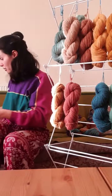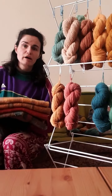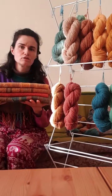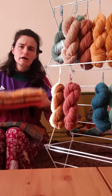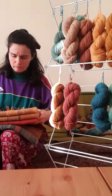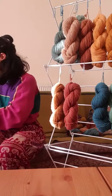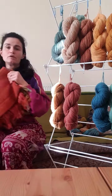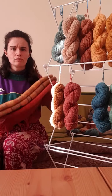I also got a few, I won't have time to show them to you, but some of my woven items are on sale as well. Not all of them. I think these guys are on sale. That's my January sale. And again, everything is regeneratively farmed, all natural dyed and hand woven.